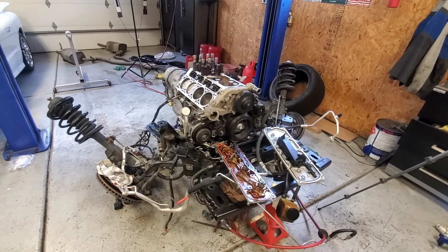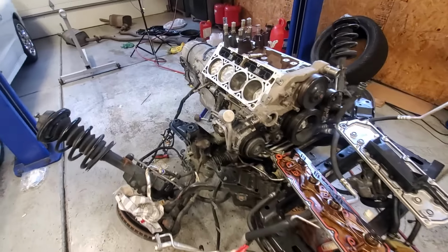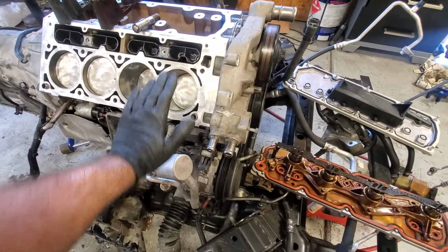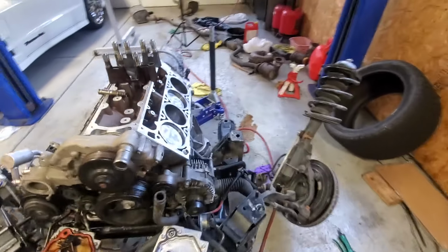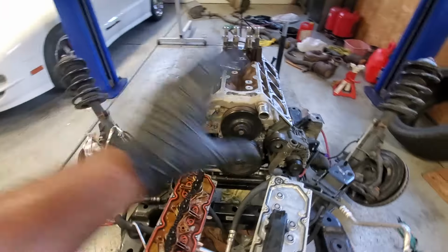All right, we are moving along. I like to put a lot of the front together before the cylinder heads. That way we're not wrestling with another piece of metal about this high, so we can get the AC compressor in nicely, the alternator back in, and not have to fight anything, especially hooking up lines and stuff underneath the cylinder head. So anyway, this stuff is all done.